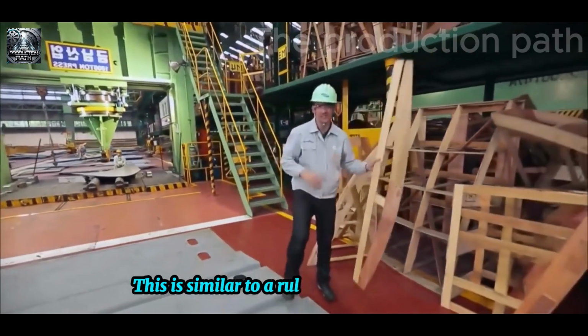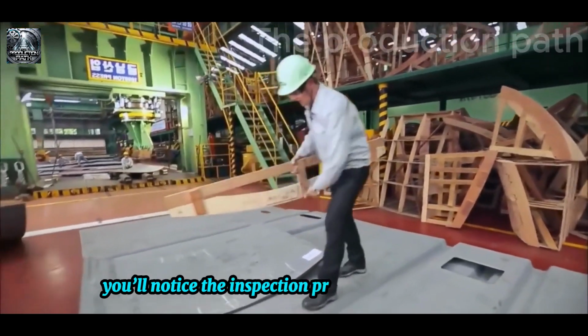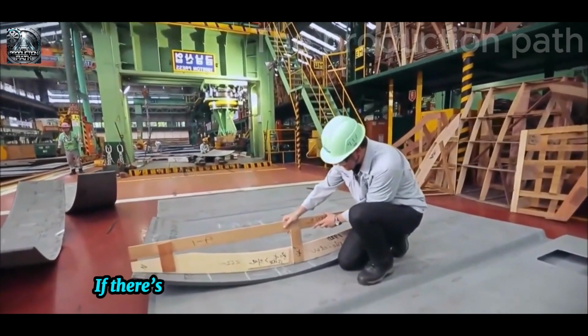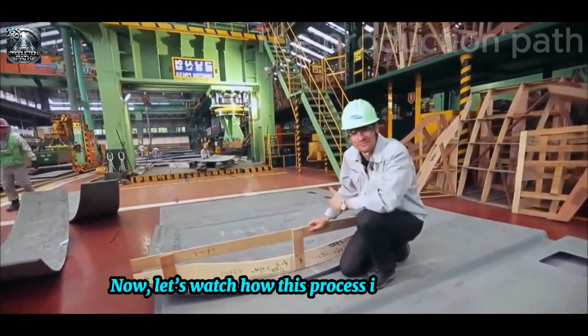This is similar to a ruler used by students. When placed on a steel plate, you'll notice the inspection process is fascinating. If the board fits flush, the angle is correct. If there's a gap, it means it wasn't pressed properly. Now, let's watch how this process is completed.